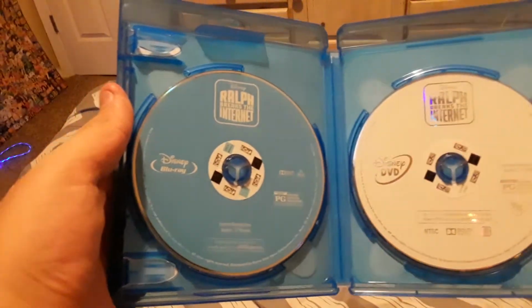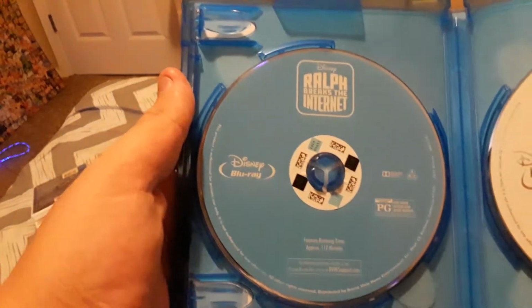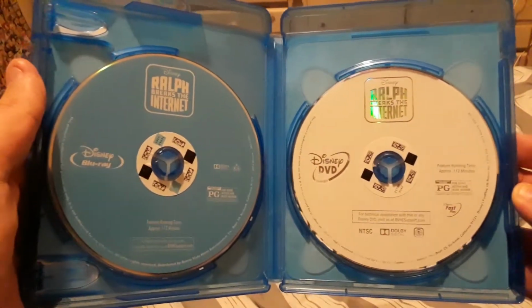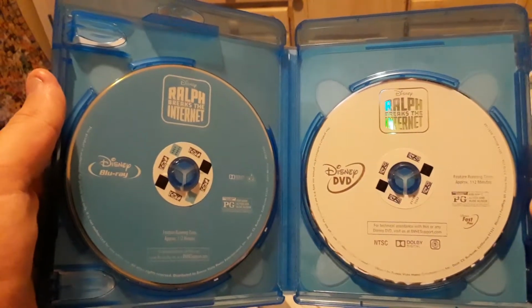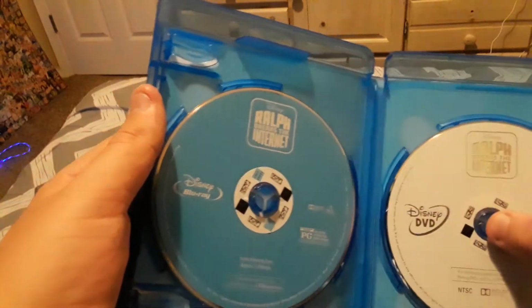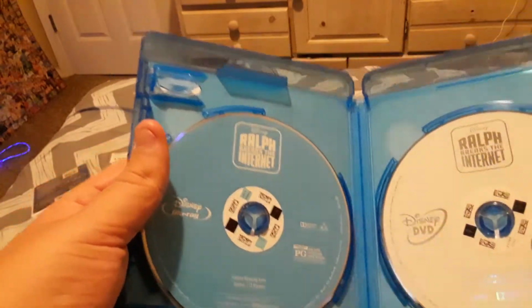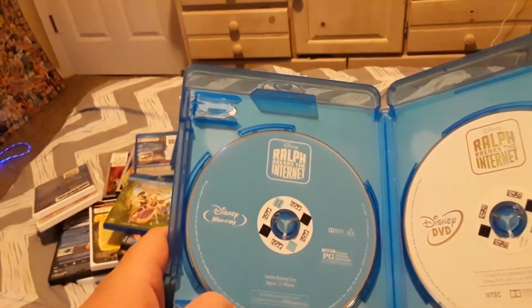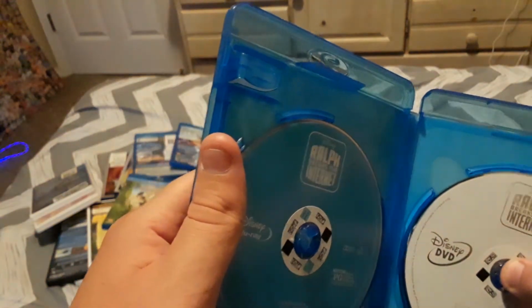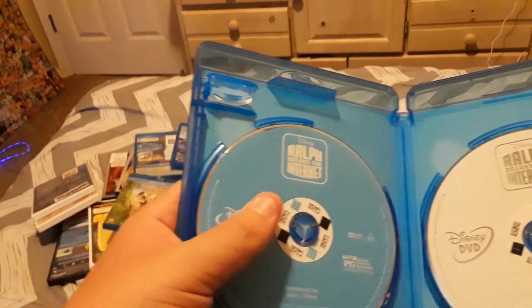So here is why I think that this particular copy does not have the digital copy code. You can see that there are these little stickers around the Blu-ray and DVD, which are, of course, plain-looking blue and white discs, respectively. And because of this, I believe that these used to be Redbox rental copies, but then they decided to discard them because Redbox usually only has movies available to rent for a few months after they first come out on disc, and then they take them out of circulation and replace them with new ones.